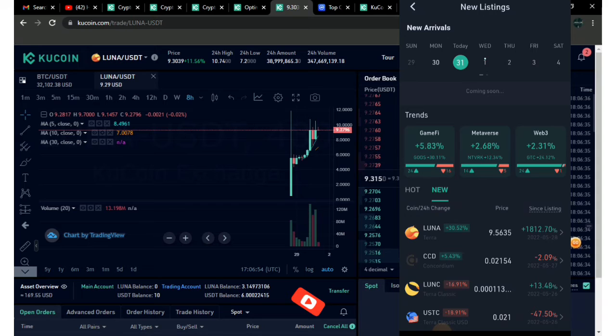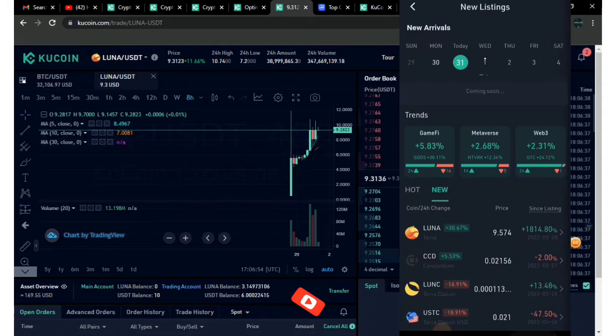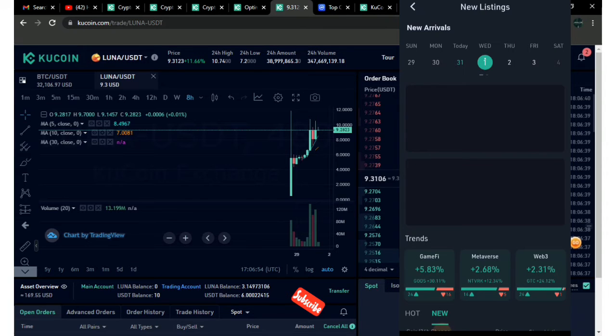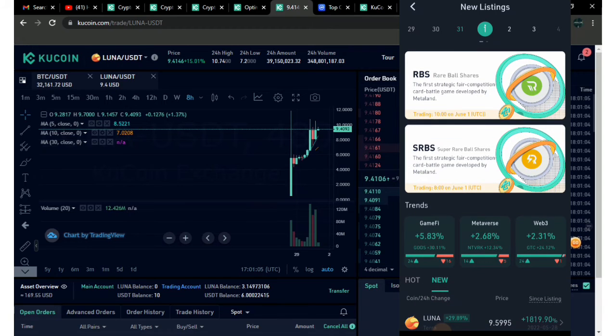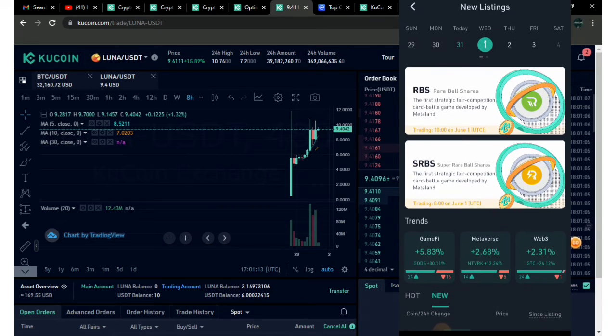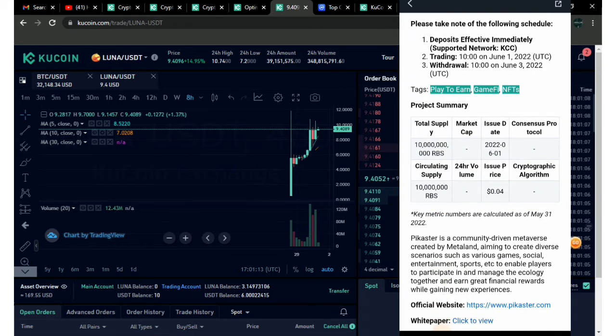All you need to do is keep an eye on these individual projects. You can click on any one to see the list of these tokens and their current arrival. You can also search for individual days. Let's say for the upcoming days, you want to search those days to see the tokens that will be listed. Now we have ROBS here, Rare Ball Shares, and the listing is going to start. Users can trade on it from 10 UTC June 1st. Then this one is for June 1st, 8 UTC. So you want to keep an eye on the time, and as soon as it gets launched, you want to jump on it and start trading.